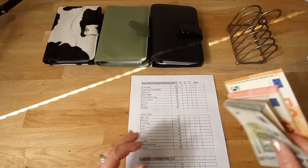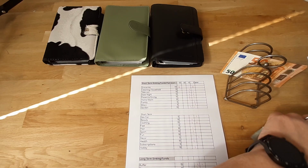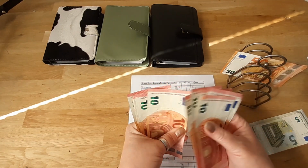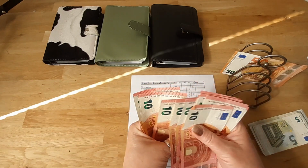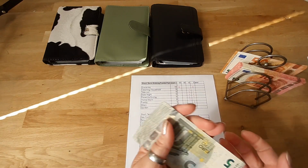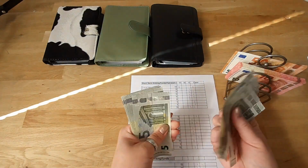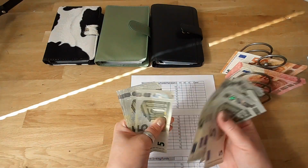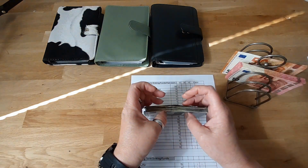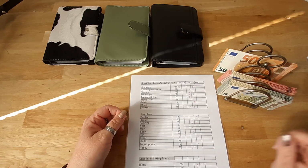New amounts to count. Still 250s. It should be 15 tens and 21 fives. And still 355 for the stuffing.